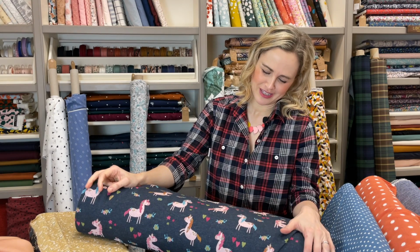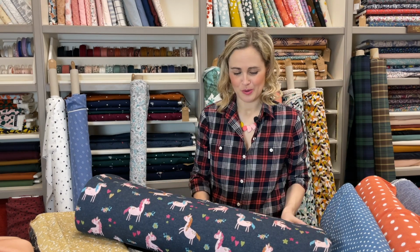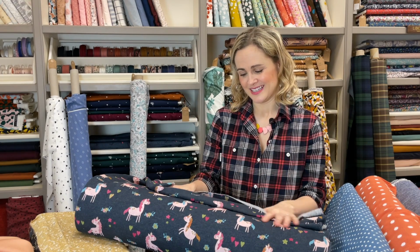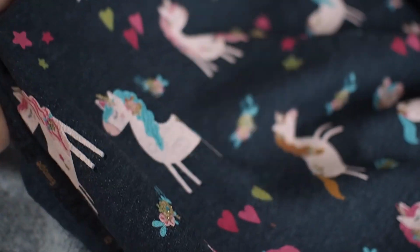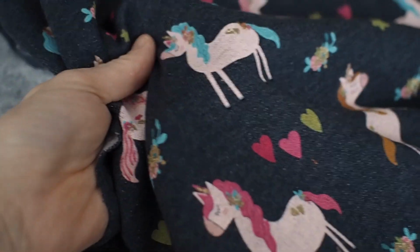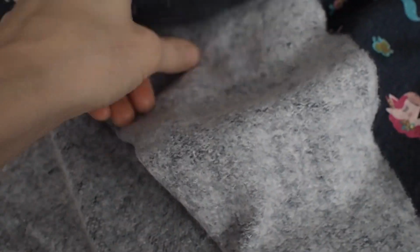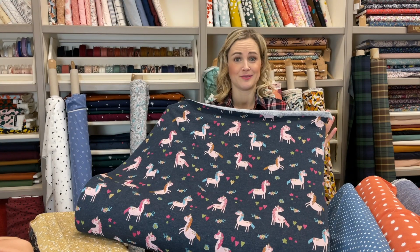But I wanted to show you this fabric here, which is just a bit of fun and novelty really, and I'm sure if I didn't have a 4-year-old daughter, I would probably not have bought this fabric for the shop, but I knew she would just go nuts for it and love it, so I just got it. It is a lovely lighter weight sweatshirt fabric. It's got this gorgeous soft fleecy back to it, a lovely navy base, and then it's got these fun unicorns printed on it with little bits of glitter. I mean, what more could you want, especially if you're a 4-year-old girl?